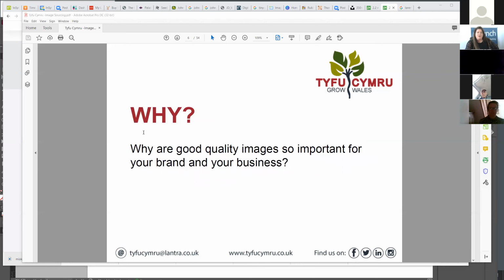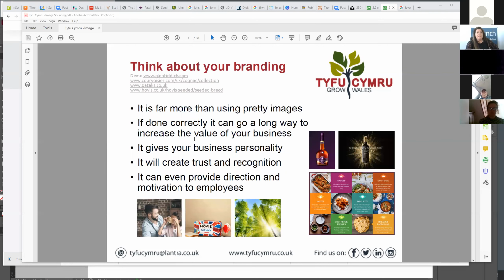So why are good quality images so important for your brand and for your business? There's many reasons. It's far more than just using pretty images. If it's done correctly, it can go a long way to increase the value of your business. It will give your business personality, and it will create trust and recognition. And it can even, on some occasions, provide direction and motivation for employees.